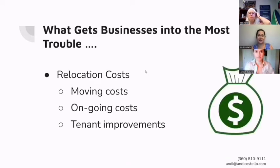Understanding how expensive things are. Everything costs twice as much and takes twice as long as you think it should. Just like everything else in life, moving can be very expensive, making sure you have that timed right. And then what are the ongoing costs of you being in that space, your utilities, and just understanding that, again, things are more expensive than you should be even on top of what that base rent is.